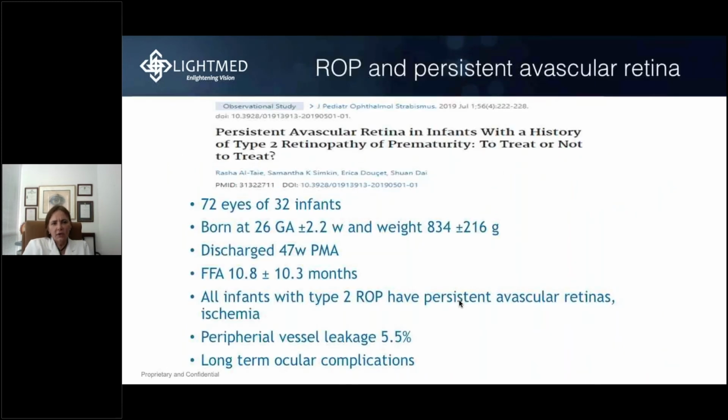We know that we have persistent avascular retina in children that didn't reach type 1. We're talking about those children that develop stage 1, stage 2 without plus disease. So 5% of these children have ischemia, avascular retina, and some of them really need to be treated. If not, they will have a retinal detachment somewhere.